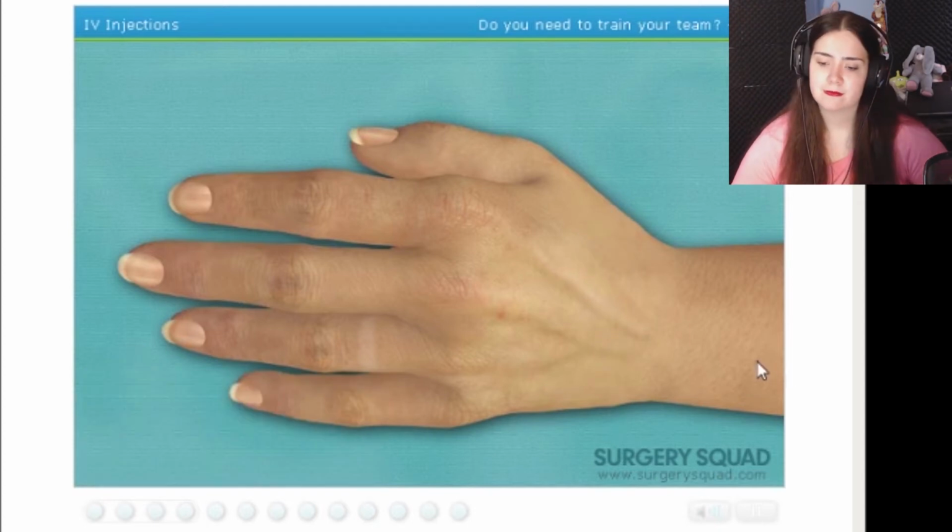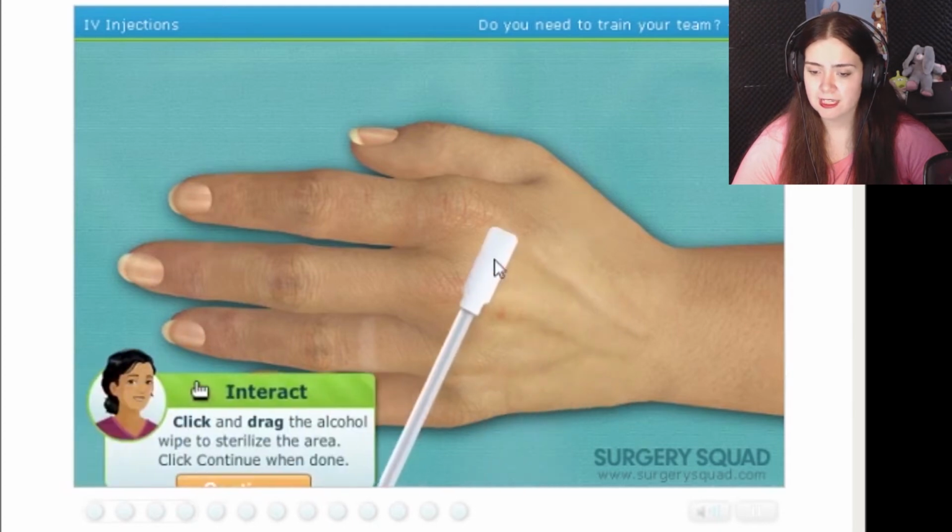That'll work. Sterilize the insertion area using an alcohol wipe. Okay, I can do that.